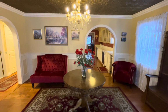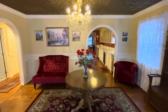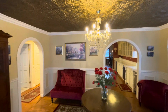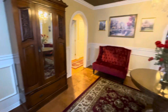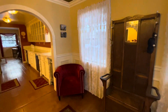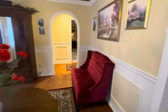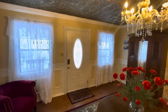Welcome to this Moonridge beauty at 43035 Encino in Big Bear Lake. This home is 4 bedrooms, 3 bathrooms, 2737 square feet. It has solar. It is on the grid, and it has a whole house generator.